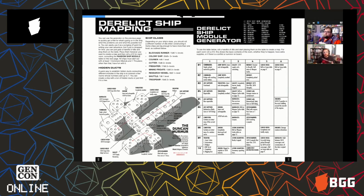So we try to do that with all of our different modules to make them something you always want to have at the table because there's useful information there. So, you know, you've played through this, but then a year later you have the perfect situation to use this to make a ship dungeon, and bam, you can just pull this out, use it. We try to pack these full of that. And I've used this for one-offs.